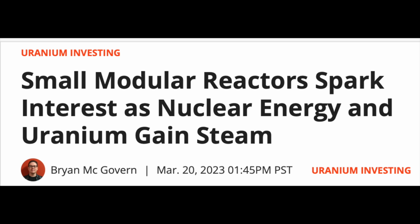And so the big story this week is just the massive amount of investment in small modular reactor technology. We haven't even started seeing this new technology roll out, right? We're in the very early stages, but let's see what's going on behind the scenes. Small modular reactors spark interest as nuclear energy and uranium gain steam. So check out this slate of small modular reactor headlines globally, right? It's just speaking to how revolutionary this technology is and how early stage we are, but how much serious demand there is for small nuclear reactors.